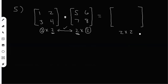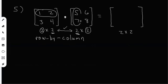All right. So what we're going to do is we're going to do row by column. So the way this works is I'm going to circle the first row and the first column. And I'm circling the first row because what we're going to be doing with that row is multiplying this row by every single column until we run out of columns, right?